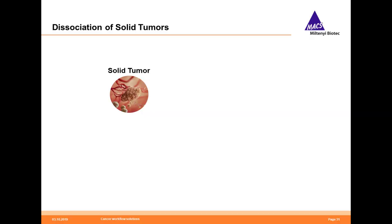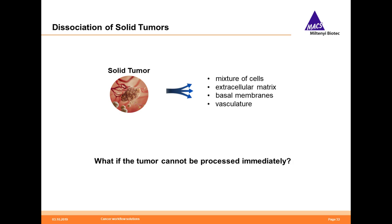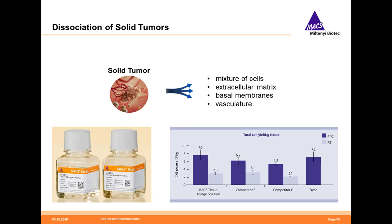So we start with a solid tumor. A solid tumor is comprised of a mixture of cells, extracellular matrices, basal membranes, vasculature, necrotic tissue, and fat. While it's ideal to process a tissue or a tumor immediately, sometimes that's not possible if it needs to be shipped to another lab or if it arrives late at night. Fortunately, we have a solution, a tissue storage solution. This allows you to keep your cells for up to 48 hours and maintain cell viability and functionality.